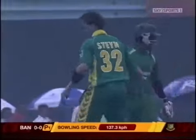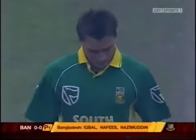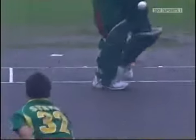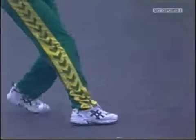Bit of an inside edge, delayed appeal from Dale Steyn. Halim Dar, the umpire, experienced. He's had a good series, Halim Dar. We saw him bowl 2 deliveries which left the left-hander this time around. The ball coming back in. Once again, very good seam position.